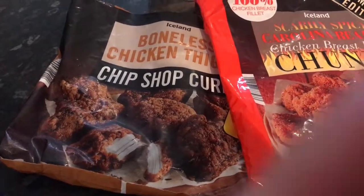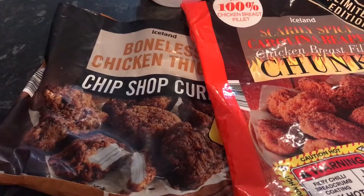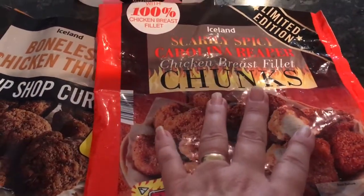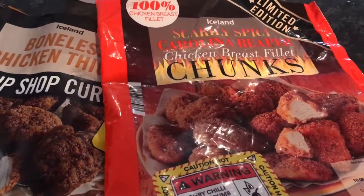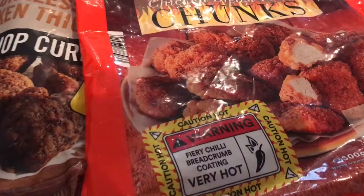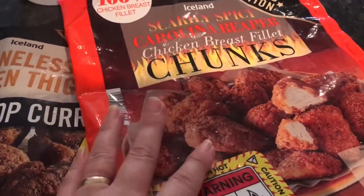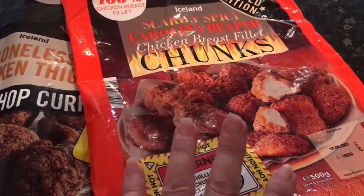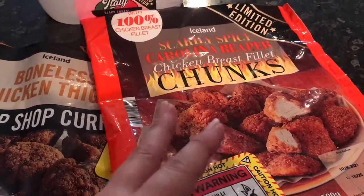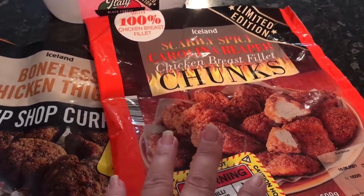Right, tonight I did a selection of chicken products with fries. These are the ones that I cannot eat, and hubby sort of on borderline. You can eat one possibly. It does actually say warning. I bit into one and I couldn't eat it, so I found those really hot. But if you like really, really hot chicken pieces, that would be excellent for you.